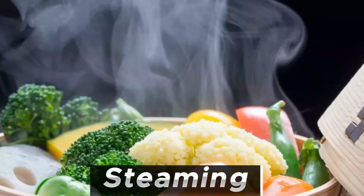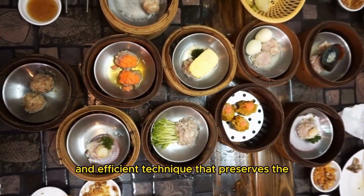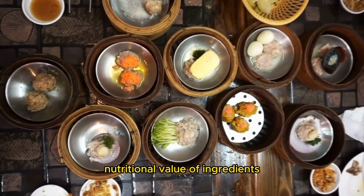Number 6. Steaming. Steaming is a healthy and efficient technique that preserves the nutritional value of ingredients.